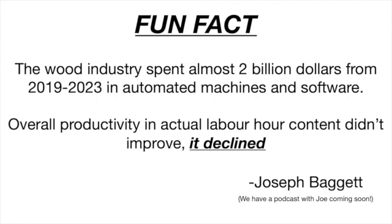Now here's a crazy fun fact. The wood industry spends $2 billion hoping that our productivity goes up, and turns out it actually went down. How is that even possible? I bet 90% of us with our factories have bought machines and bought equipment and realized, wow, okay, it seems like it's faster and it sure looks cool, but my overall productivity hasn't gone up. What's going on? Oh well, move on to the next project.